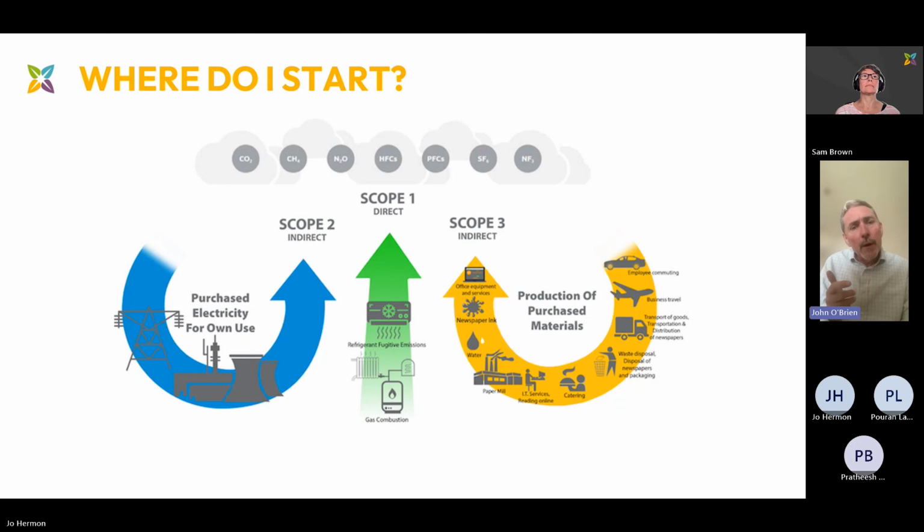Scope 2 is the indirect energy use in your organization and buildings, and covers the electrical energy that you import from the grid. And then Scope 3 covers all other areas associated with your supply chain and operation of your organization, buildings and infrastructure.